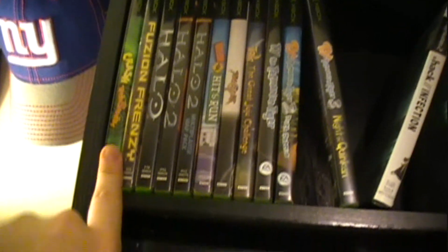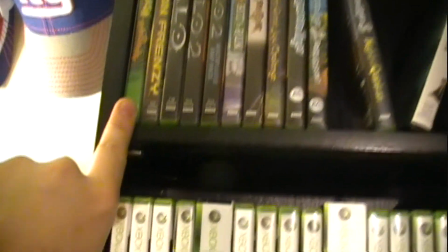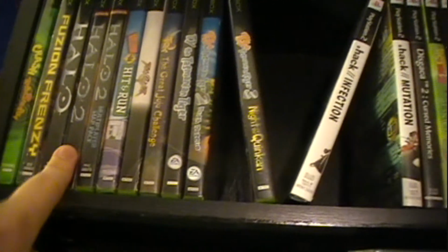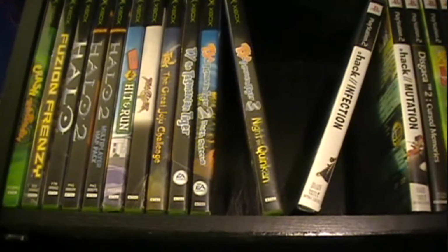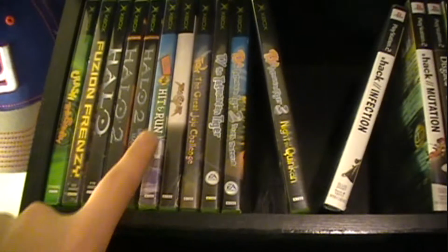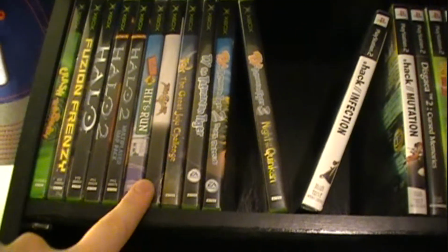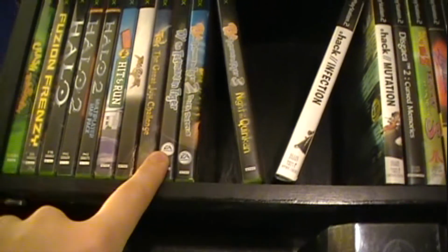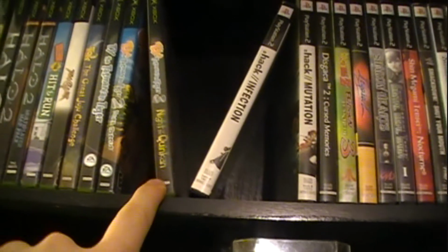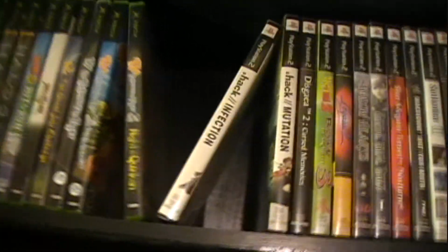Moving up to my Xbox collection, I have Crash Twin Sanity, Fusion Frenzy, Halo, Halo 2, Halo 2 multiplayer map pack before downloadable content, for little kids, Hit and Run, Soul Calibur 2, TAC, TIE 2, and TIE 3. My wife's games, but they're actually pretty fun.